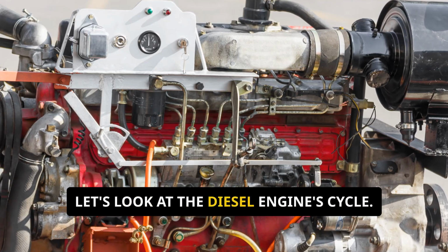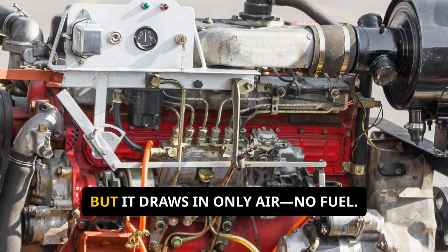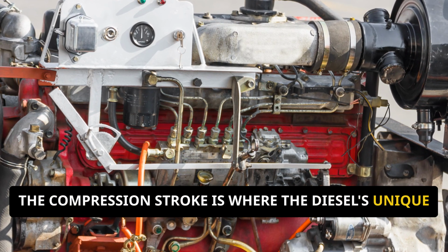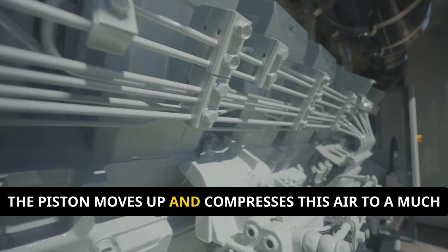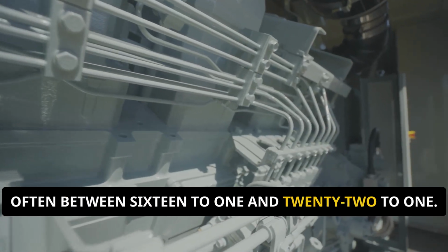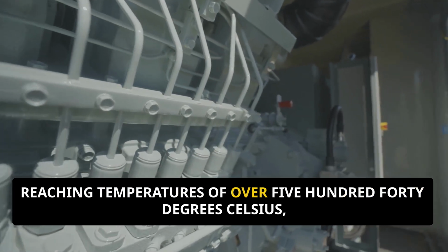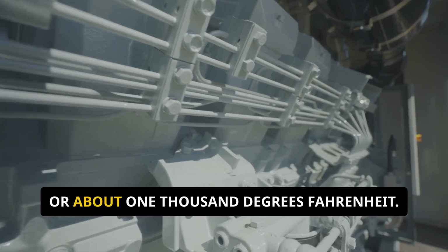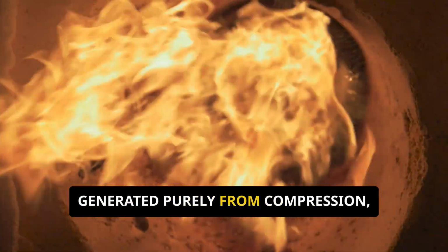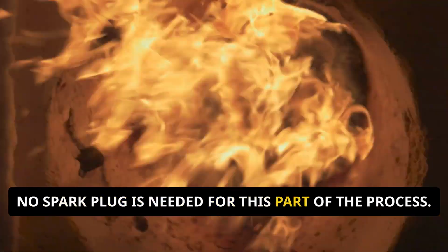Now let's look at the diesel engine cycle. The intake stroke is different from the start. The piston moves down, but it draws in only air, no fuel. The compression stroke is where the diesel's unique character emerges. The piston moves up and compresses this air to a much higher ratio, often between 16:1 and 22:1. This extreme compression makes the air incredibly hot, reaching temperatures of over 540 degrees Celsius, or about 1,000 degrees Fahrenheit. It's this intense heat, generated purely from compression, that will be used to ignite the fuel. No spark plug is needed for this part of the process.